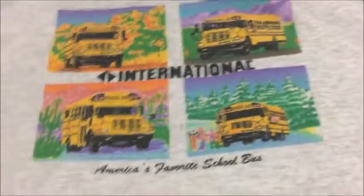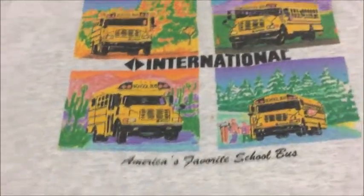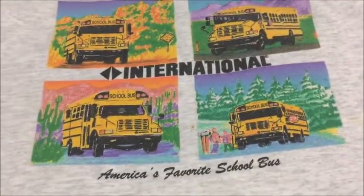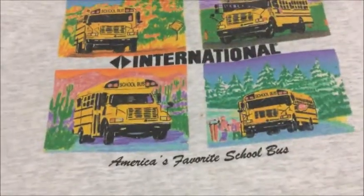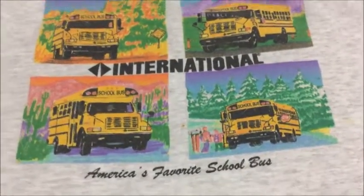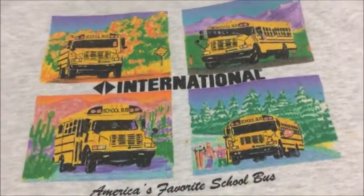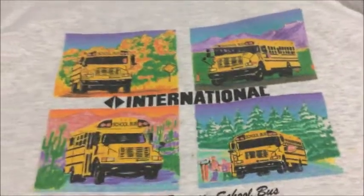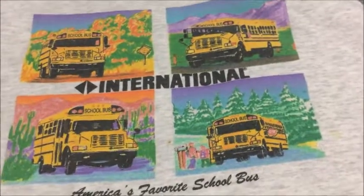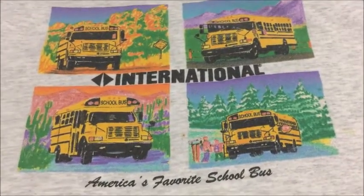I mean, still a pretty cool shirt, but yeah, that's the International School Bus shirt I got, and figured I'd do an unboxing of it. I do have a few other shirts, and I actually have an IC shirt that I totally forgot to include in my IC collection video, but if you guys want to see a video on some of my school bus hats and school bus shirts, let me know, and I will do that.